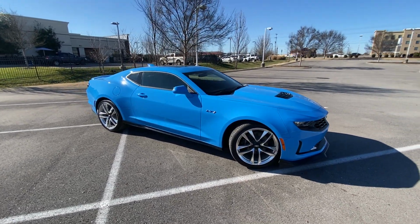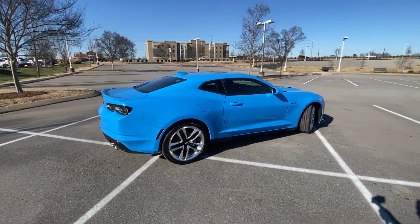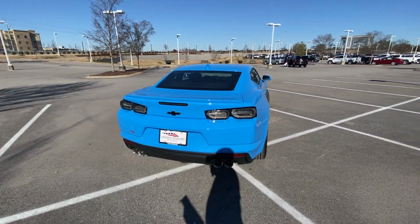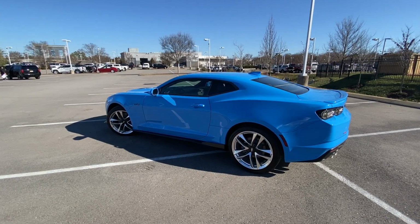Here we have a brand new 2022 Chevrolet Camaro LT1 coupe. And this one comes in rapid blue on jet black cloth interior. And the powertrain consists of a 6.2 liter naturally aspirated V8, mated to a 10-speed automatic transmission.